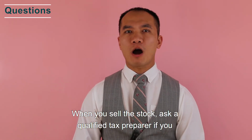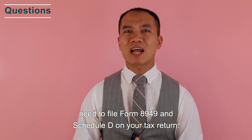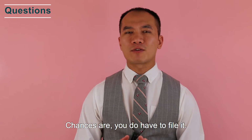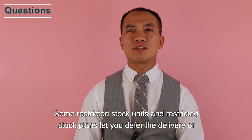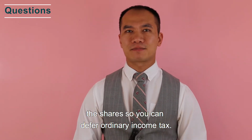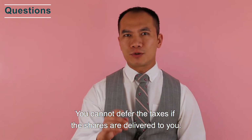When you sell the stock, ask a qualified tax preparer if you need to file Form 8949 and Schedule D on your tax return. Chances are you do have to file it. Some restricted stock unit and restricted stock plans let you defer the delivery of the shares so you can defer ordinary income tax. You cannot defer the taxes if the shares are delivered to you.